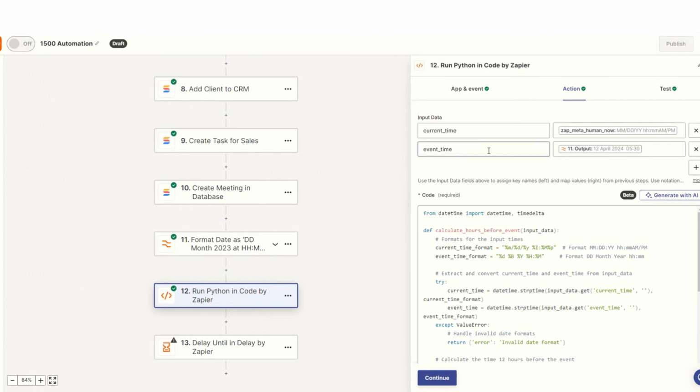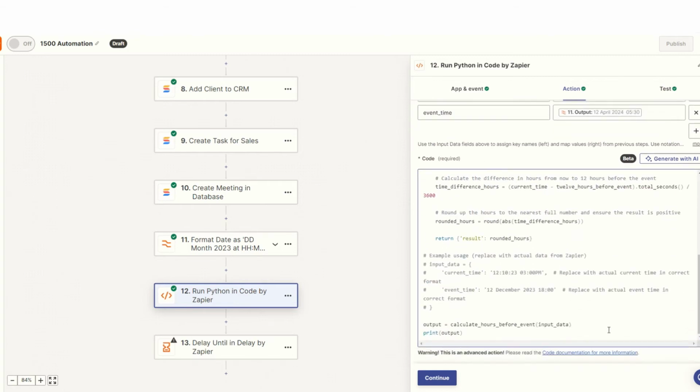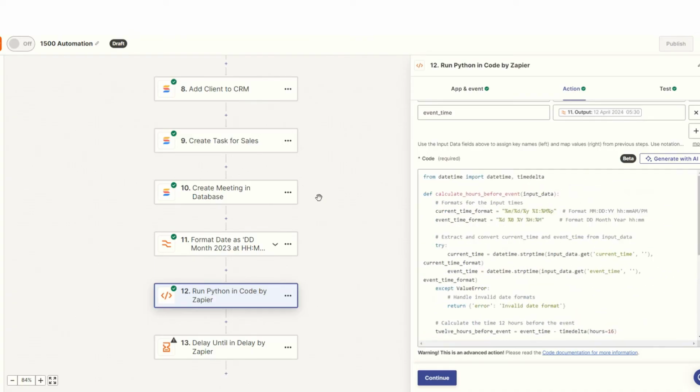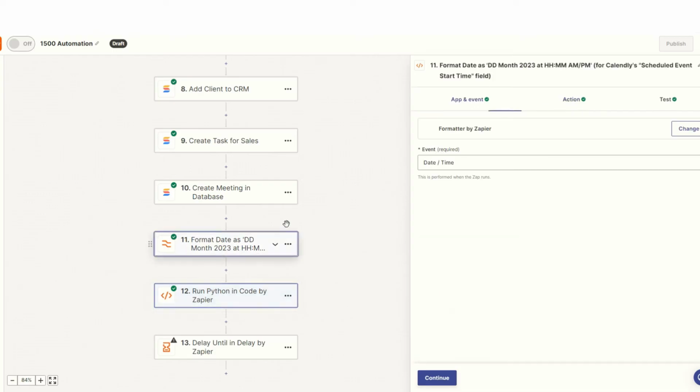So like I said, guys, I know this looks complicated. Once we've inputted these things right here, all we're going to do, you can just copy and paste this code. And like I said, all it does is very simply, it takes the current time, the event time, calculates 12 hours before the event time, and then calculates the difference between 12 hours before the event time and the current time.